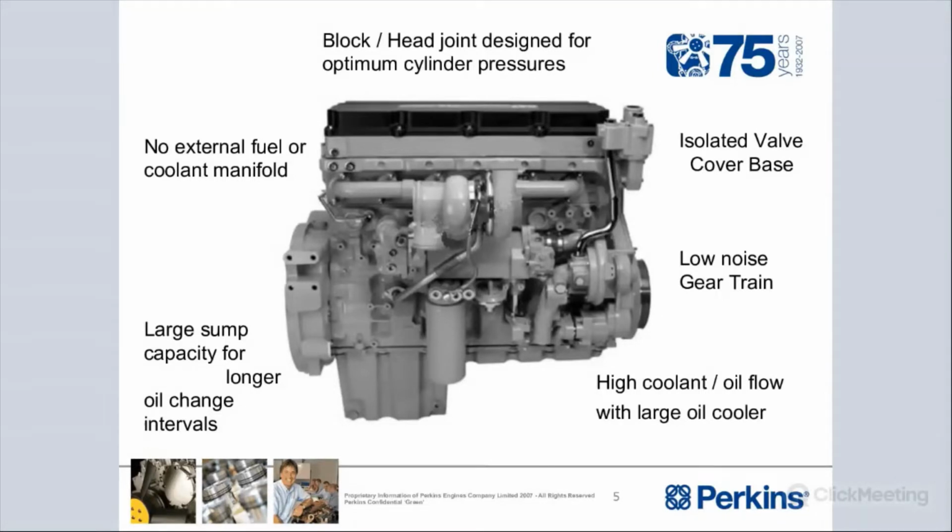As for the coolant, it is highly recommended by Perkins to use the ELC type. ELC stands for Extended Life Coolant. That's what they recommend. It's not recommended to use any kind of antifreeze that you find in your local markets. It's better to go with the ELC type, Extended Life Coolant. The lifetime for this coolant is like 5,000 running hours or even more.